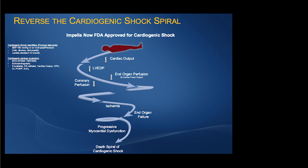And now with the availability of very rapid, easy to deploy mechanical circulatory support, I think we are on the threshold of a major, huge sea change in mortality for this disease. So I'm really delighted to be here and I'd like to talk over the guidelines with you. We talk about cardiogenic shock as a downhill spiral, and the sine qua non is a reduction in systolic and diastolic pressure to the point where myocardial perfusion and systemic perfusion is decreased.